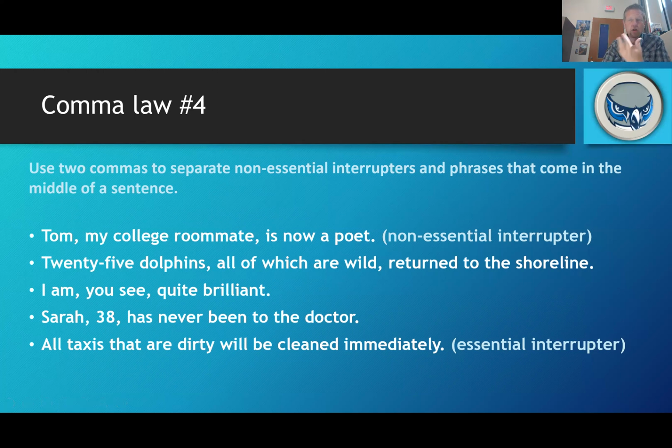Now, as the writer, it's good extra. You want your reader to know all this information, but it's extra. It is not pertinent and it is not essential. You could have just written, "Tom is now a poet." Easy. But you're adding in some additional phrase. "Tom, comma, my college roommate, comma, is now a poet." "25 dolphins, comma, all of which are wild, comma, return to the shoreline."